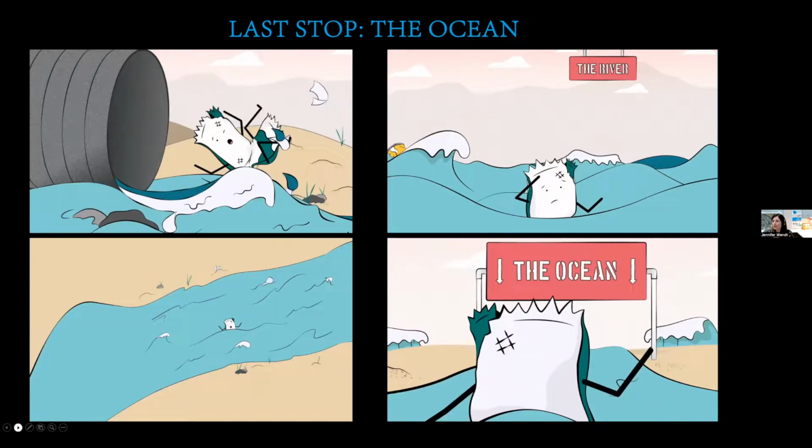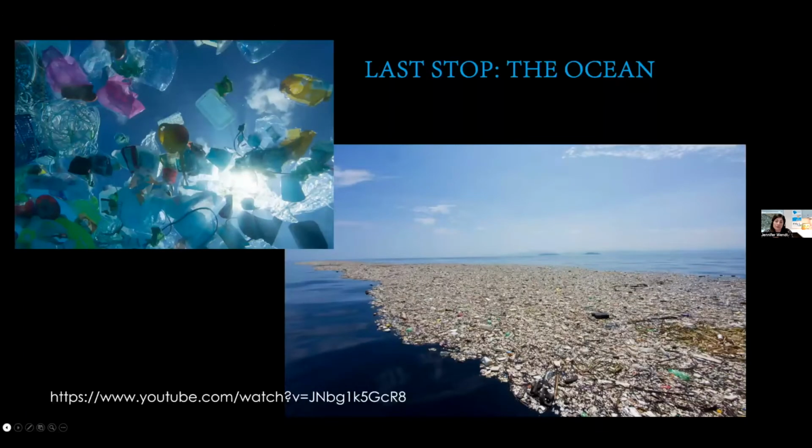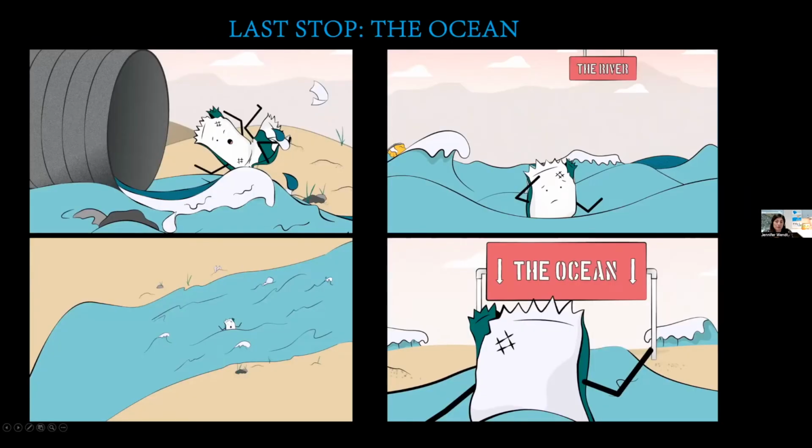Once it gets to the ocean, then it's really hard to capture much. I mean, the ocean is big. Some things float on the surface, and some things sink to the bottom eventually once they fill with water. And so it's really hard to capture that material once it gets to that place.